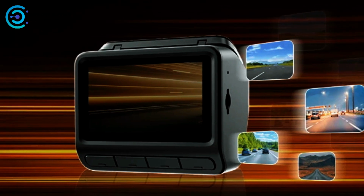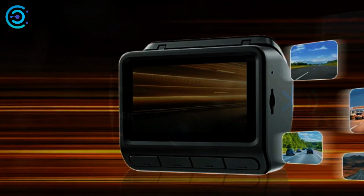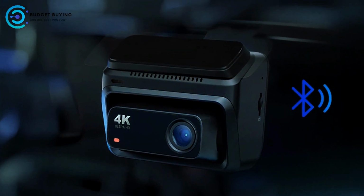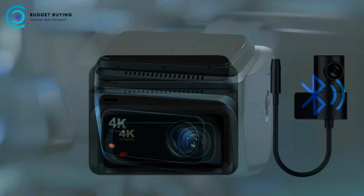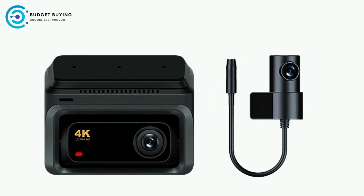Nighttime surveillance is also enhanced with NightViz 2.0, powered by Ddpai's AI-based ISP image processor. This technology ensures sharper, brighter footage even in low-light environments, improving both day and night recording quality.